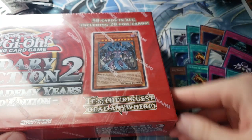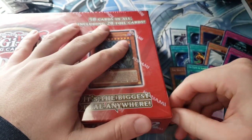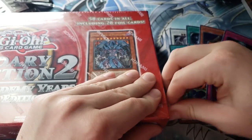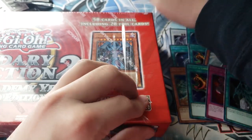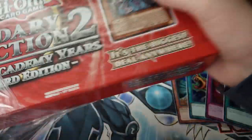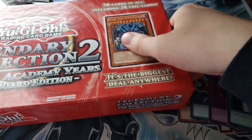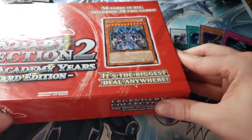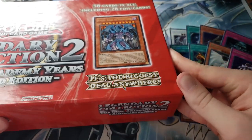Now, I've already made an entire video talking about this Legendary Collection. The too long didn't watch version is that this is like a reprint of a reprint, which is pretty cool. I guess it's a really popular pack, and honestly, the average value of the cards in this set is probably higher than the Kaiba Collection. There is a ton of fantastic stuff in here. So that's very exciting, so we can open this.